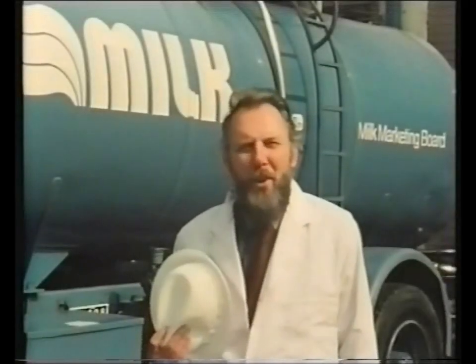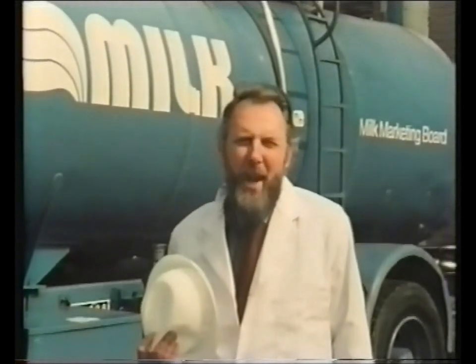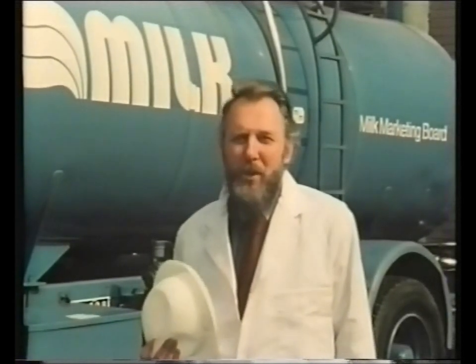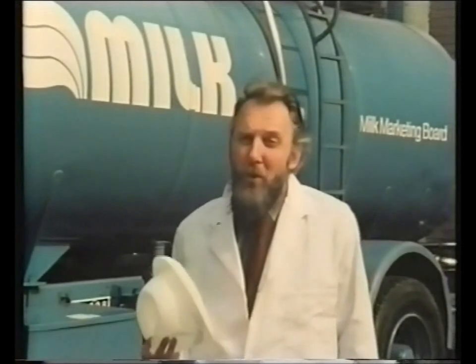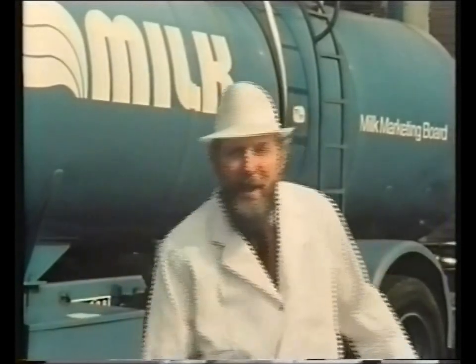Well, we've seen how the milk comes from the farm to the tanker, and the tanker brings it all the way to the dairy. And we've come to a big dairy in Leeds, the Associated Dairy, and I'm going to go inside to see what happens to the milk. But because milk is food, I have to wear the proper clothing, so I'll put on my hat and we'll go inside.